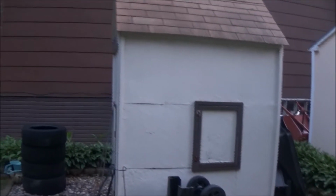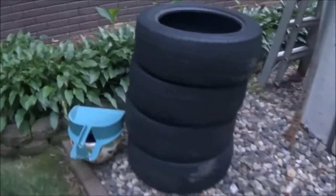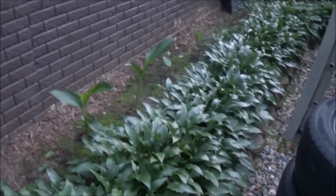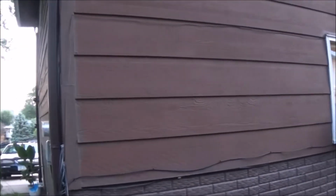Here, this is an old playhouse I made. Now we kind of use it for a garden house. More hostas and some tires we're going to throw out to the pickup next week. And I have planted these canna lilies back here, and they will grow up back here in a few weeks. Split that air conditioner. Now I have Pappy's Corner air conditioning, which is behind this wall right here.